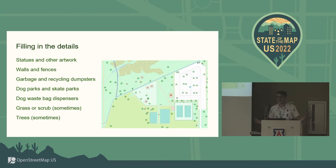So a lot more stuff. That's just the beginning of the list. I'm not going to go through everything on here, but you can see there are so many features that could be added. One of my favorite things actually is dog waste bag dispensers. There was excrement bag dispensers as they're tagged. There was a talk yesterday where somebody mentioned the importance of those, and I was really glad to see that maybe my work is going to good use there. I tagged a few of them on campus yesterday too.